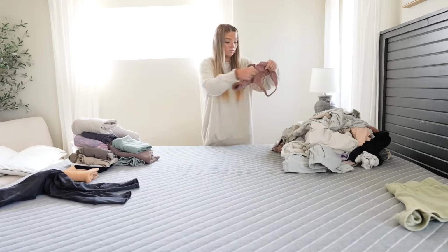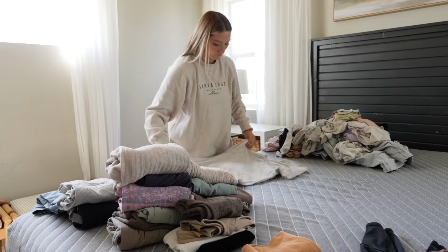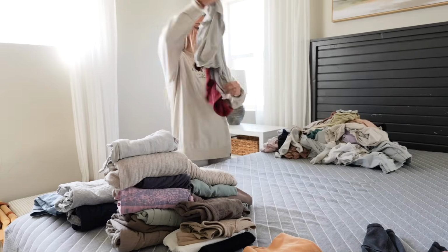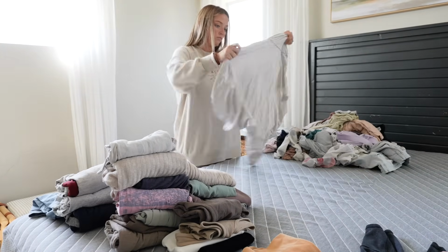So most of these clothes are just folded and need to be put away, but there's some here and there, like stragglers, that always get washed that are supposed to be in the Goodwill pile, but Nick washes them anyway, and so they have to go back into the Goodwill pile.